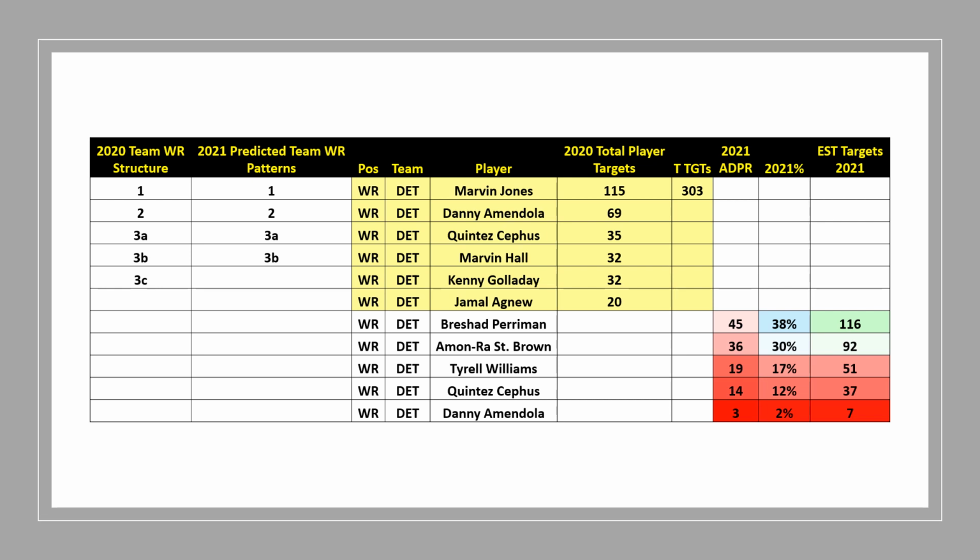So I think Perriman is the safe play there, but I could see a stab on a deep bench, Brown or Williams. And Cephas, just be aware at times he did show flashes. So just kind of put him on your speed dial. If there's an injury or something, he could move up the ranks.